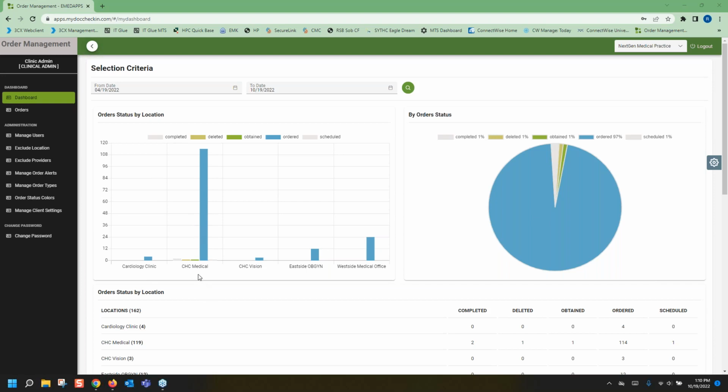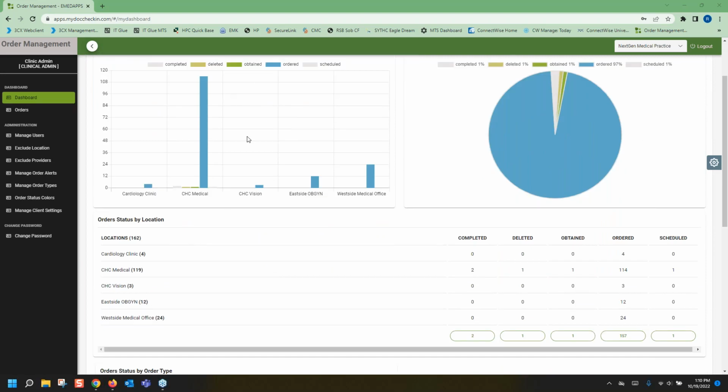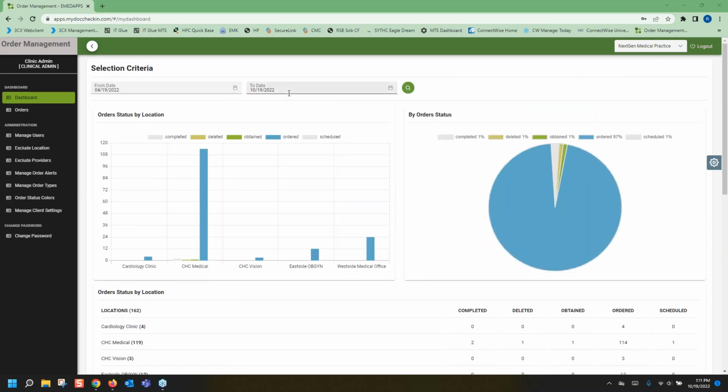It breaks down this information by location, and you can hover over any of the columns and see that there are 114 orders for CHC Medical, and the colors correlate here, and you can see the graph and the information. And then if you scroll down a little bit, not only do you get the data in graph format, you also get the data with the actual numerical values listed down here at the bottom. So if you just want to see the nuts and bolts, you could jump right down and see that you have 162 orders within this date range, or you could look at the graphs and use that information too.